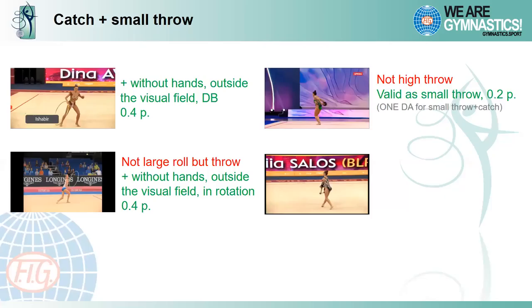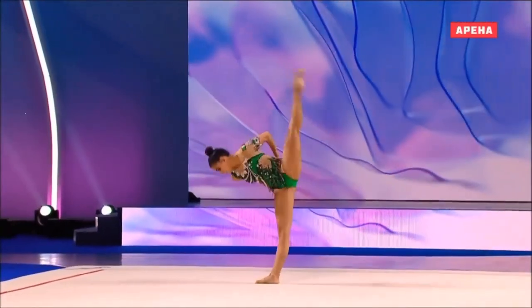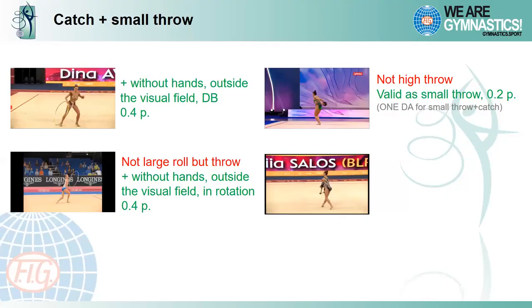This is not a high throw. It's not double the height of the gymnast. So valid only as a small throw, 0.2. 1 DA for small throw and catch. This is not high. Only remember, 1 DA for small throw and catch, not for the throw outside visual without hands, not for the catch. Only one for the small throw and catch.